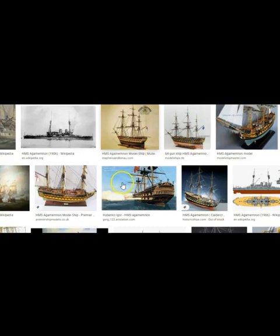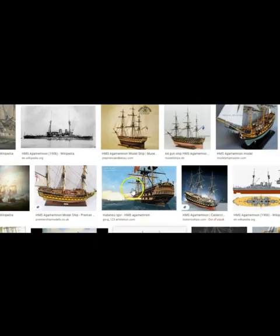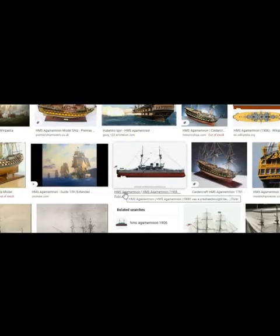Yeah, there's two of them. There's the Armageddon of 1906, which has two sails on it, but it's a metal boat. The other one's a wooden boat. So they're not the same ships, by the way. You mentioned the Ajax, yeah? That was not a battleship. Was it a battleship? Or was it a frigate?